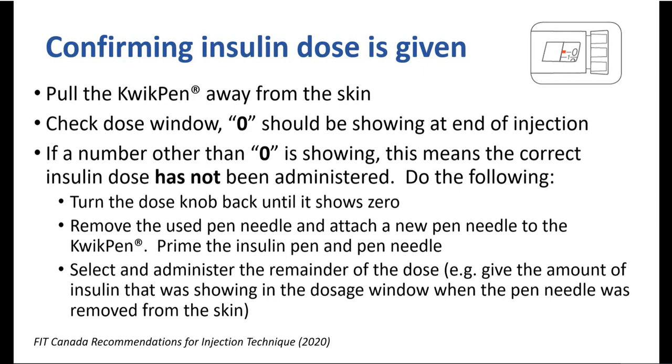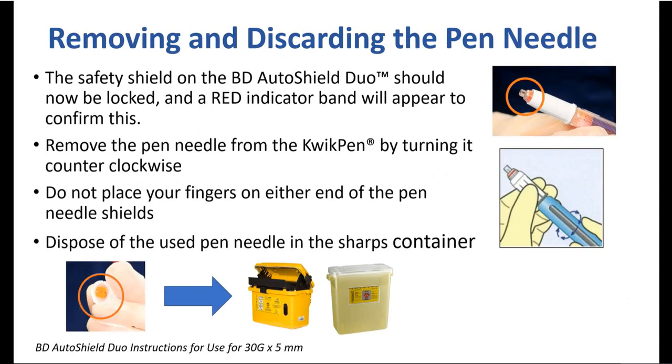Remove the used pen needle and attach a new pen needle to the QuickPen and perform the priming process. Select and administer the remainder of the insulin dose. Removing and discarding the pen needle: the safety shield on the BD AutoShield Duo should now be locked, and a red indicator band will appear to confirm this.